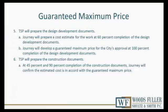Once the schematic design documents have been approved, and that process comes to a close, then TSP begins to prepare the design development documents, which are much more in-depth, literally thousands of pages of design and specs and drawings. And from that then, Sioux Falls Construction will prepare a cost estimate for the work, first at a juncture where the design development documents are 60% complete, so that you can do a check off at that point to see if you're still in line with the budget. And then again, when the design development documents are 100% complete. At that point, you set the guaranteed maximum price based upon your negotiations with Sioux Falls Construction.